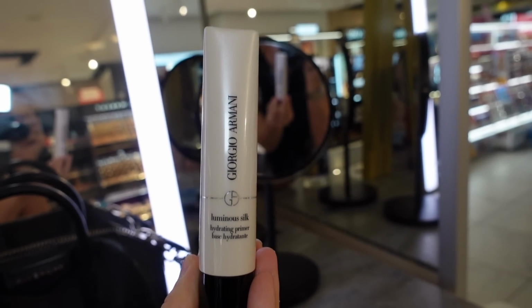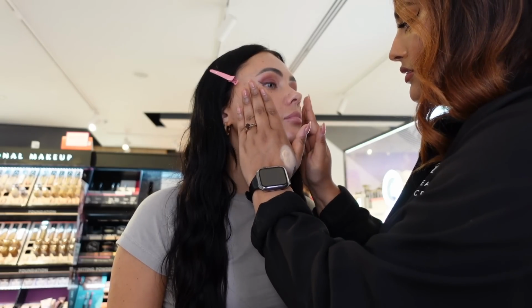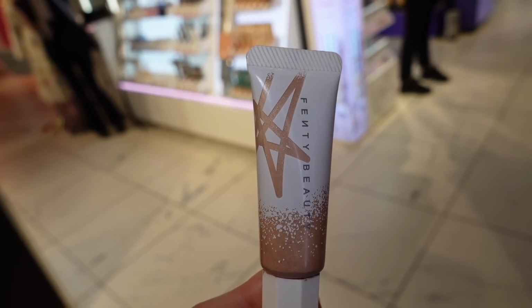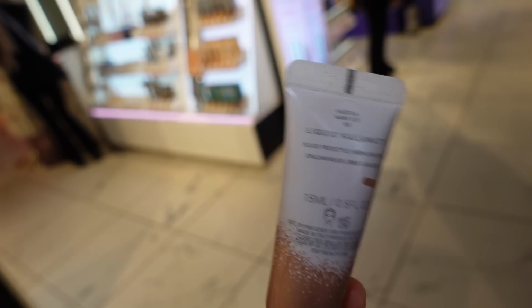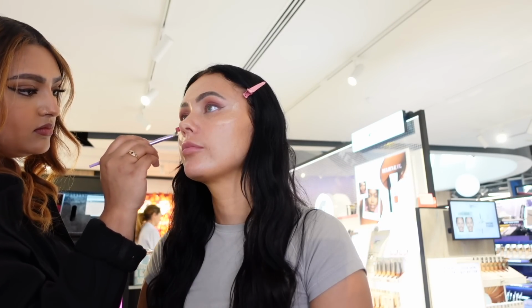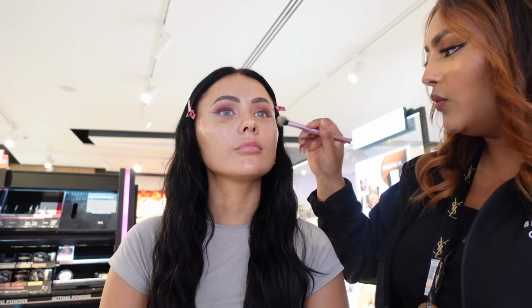Then she went in with this primer from Giorgio Armani, and do you know what? I'm not sure if I've ever used this primer before, but honestly I really liked it. You know, that really fresh hydrated looking skin, that was right up my street. I reckon I'm gonna actually buy that myself. Then she took the Fenty liquid Killawatt highlighter and wanted to do a little bit of strobing on the tops of my cheekbones, as you can see here.